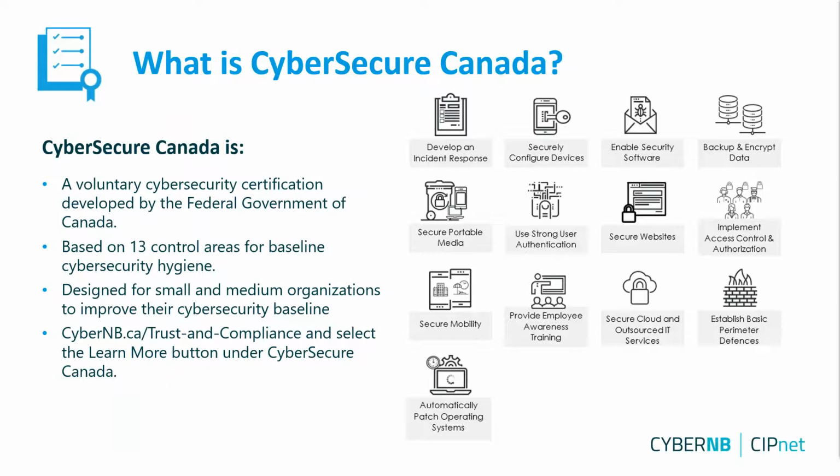It's based on 13 control areas, which you can see listed on the screen here. They range everywhere from provide employee awareness training, enable security software, and of course our topic today, establish basic perimeter defenses. For more detail on each control, please visit our website, cybernb.ca/trust compliance, and select the Learn More button under Cybersecure.